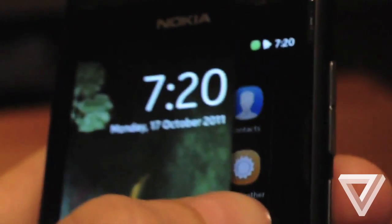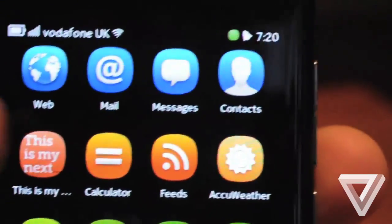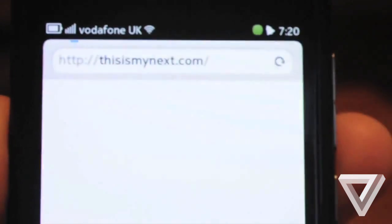There's the unlocking motion. You can swipe your lock screen away in any direction. You just start from one edge of the screen and then swipe all the way to the other.